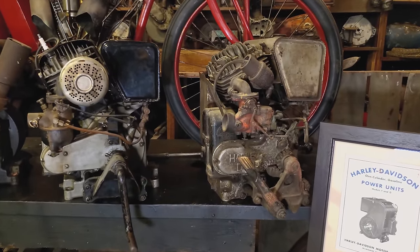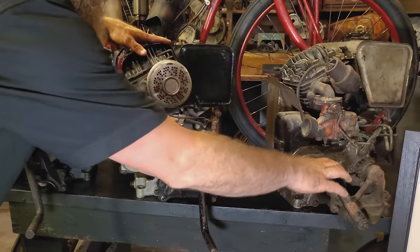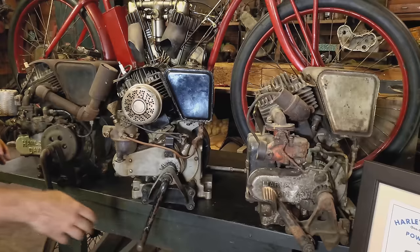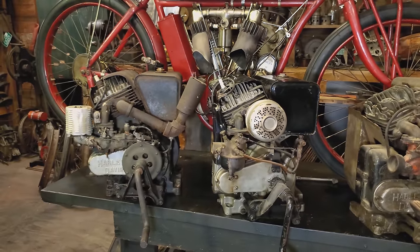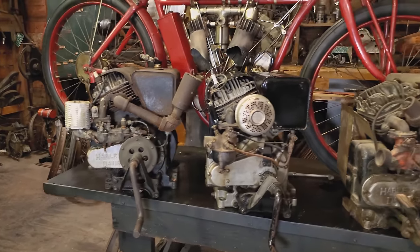So they made the 21 and the 23 cubic inch jobs, but as you can see, they made them both with kickstart and they made them both with hand crank. So you've got the big one and the small one, both kickstart, and the big one and the small one, both hand crank.